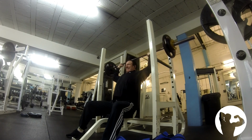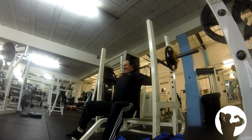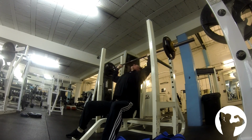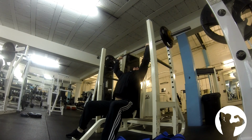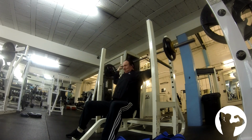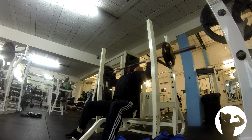This should be the bulk of your shoulder routine. You should always have a form of strict pressing in your shoulder routine, unless you have an injury that won't allow you to do that. But yeah, that's the main component of your shoulder routine.